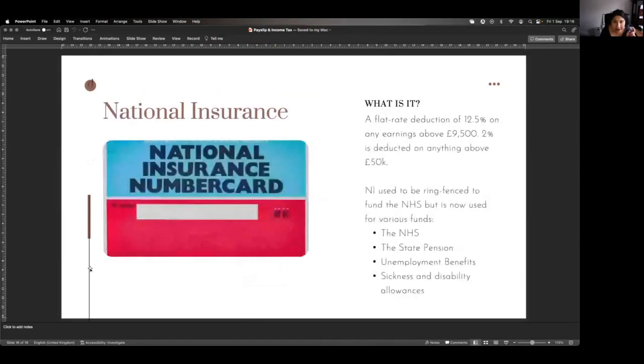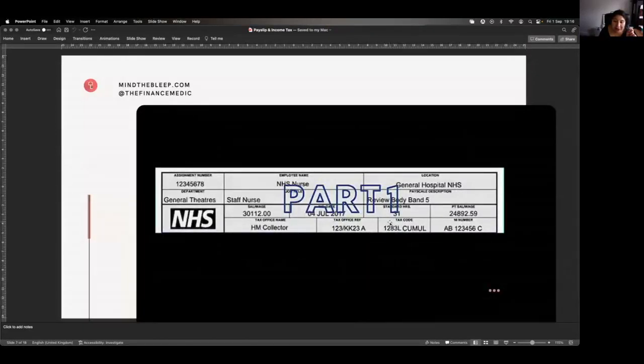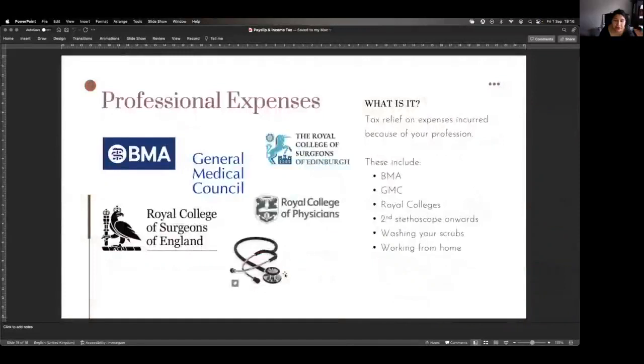And basically, when I showed you this tax code here, what happens is this figure changes and goes up to reflect these expenses so that it reaches a slightly higher threshold before you start to pay tax. So it basically adjusts your tax-free allowance, and that's how it gives you tax relief. So you don't immediately or automatically get a refund. It adjusts your tax code so you don't pay tax on those expenses.